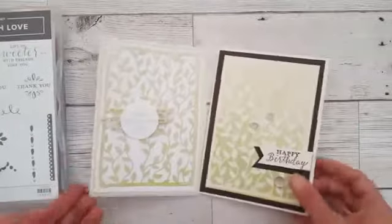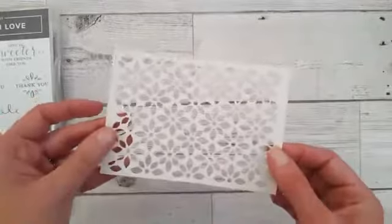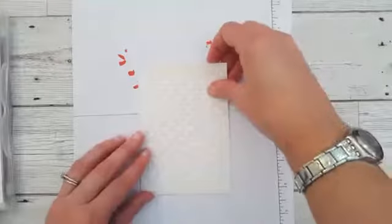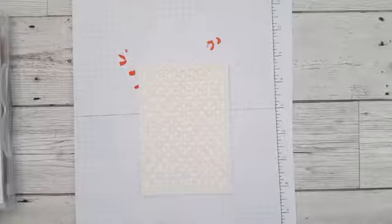So this is the leaves. So one of the other designs is this flower. Okay, beautiful. So what we need is 2 white card bases. I'm going to put those to one side for a minute. And then I've cut a piece of white cardstock the same size as my panel. And I'm going to need my paper again. Okay, and what I'm going to do, I'm going to take my masking tape, whoops, falling all over the place here.